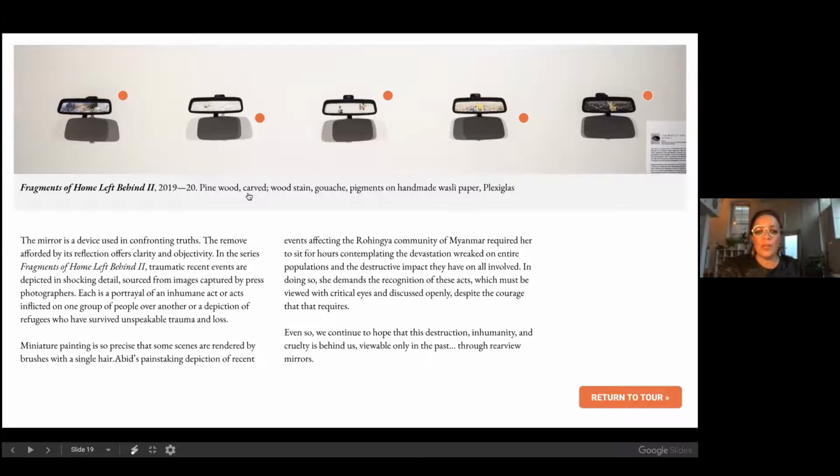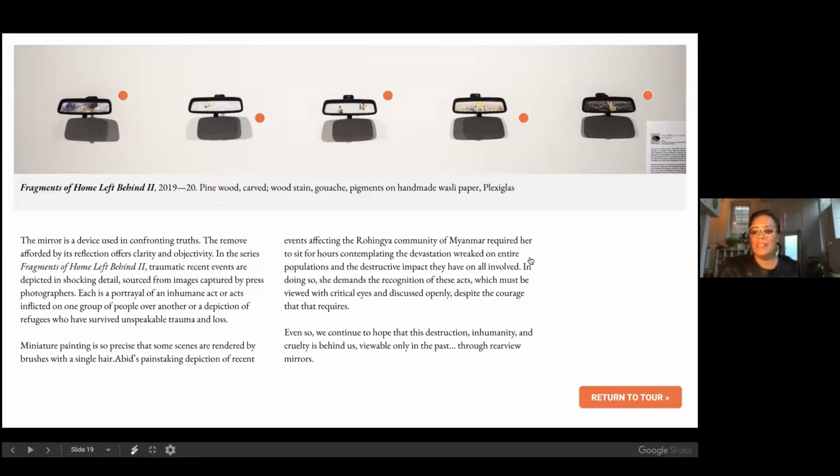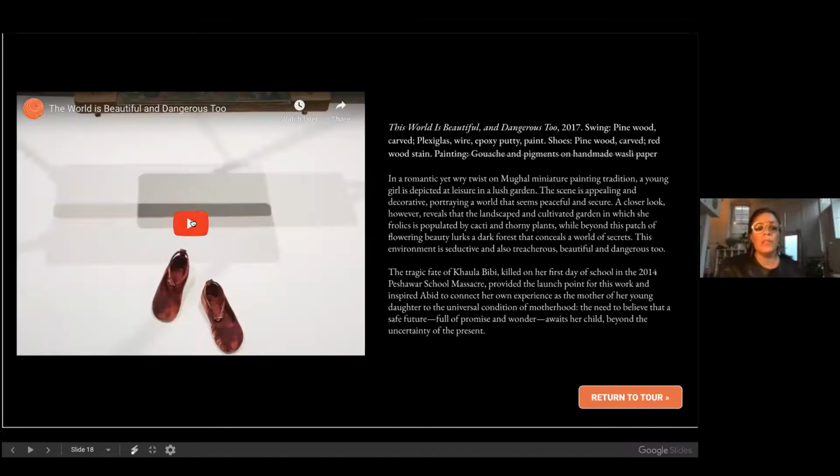This series is Fragments of Home Left Behind, Part 2, and this is one of the newer works in the show. It is carvings of rearview mirrors that she's carved and then ebonized the wood and then included inside images, again taken from photojournalism, that depict refugees fleeing Myanmar to Bangladesh. And this is an ongoing situation that unfortunately, again, really has not received the full treatment of the world. And people are at risk and incredibly vulnerable to the situation.